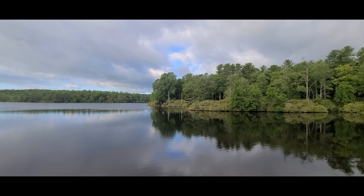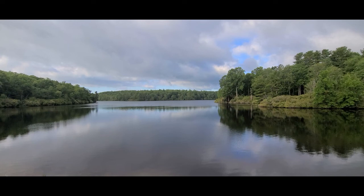Beautiful morning here at Price Lake. We had a wonderful time in this area. Definitely recommend it. But it is time to head on up the parkway.